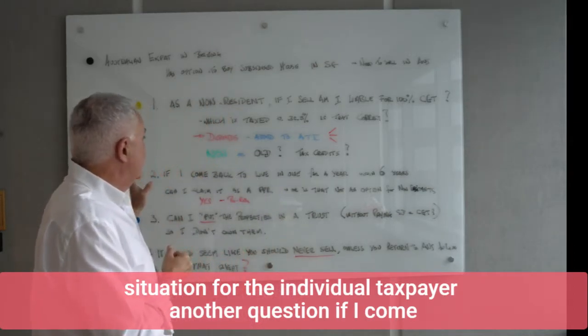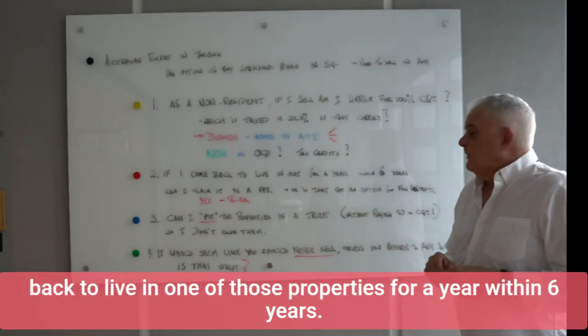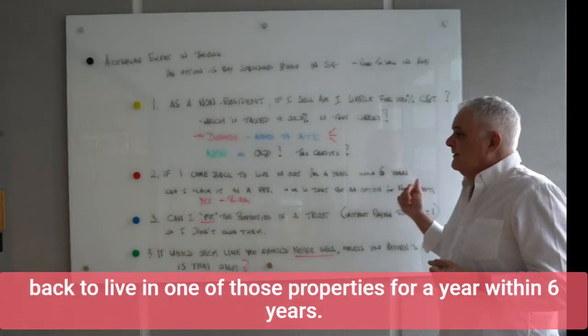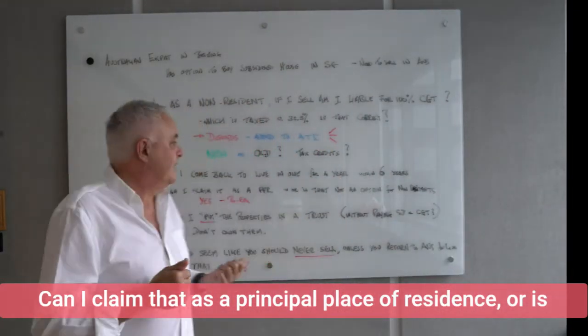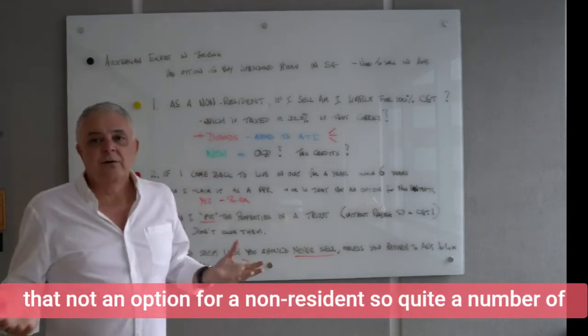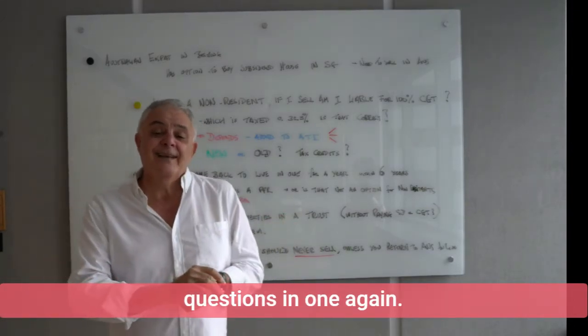So then another part of the question was, if I come back to live in one of those properties for a year within 6 years, can I claim that as a principal place of residence? Or is that not an option for a non-resident? So quite a number of questions in one again.